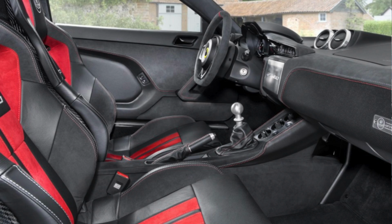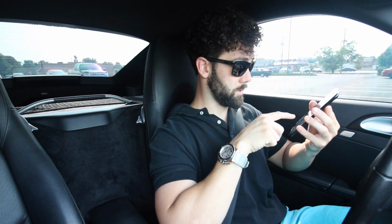This interior looks good. Alcantara spread throughout. Nice, cheap, inexpensive stuff. Ooh, yeah, look at that. Look at those red seats. It's interesting that they're copying off of me with the red theme.